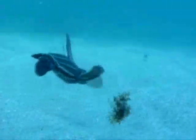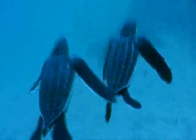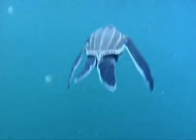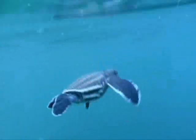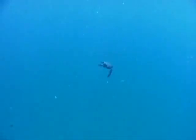Entering the surf, the hatchlings instantly turn into perfect little aquanauts. Over the next 10 years, they will crisscross the oceans of the world in search of food, increasing in size more than 10,000 times.